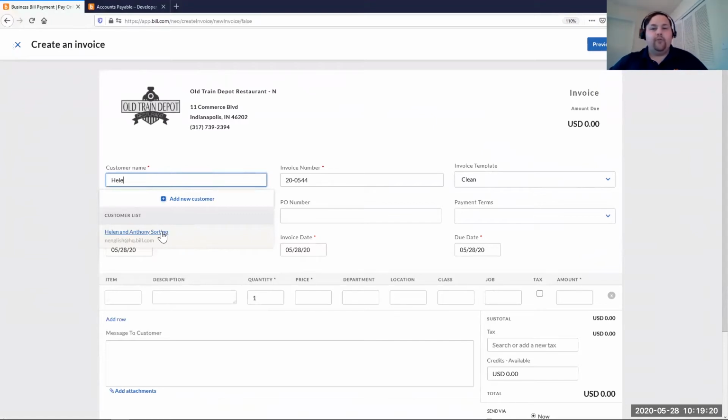Now, just to note, if you are syncing with Bill.com, we do have a two-way sync for customers. So if the customer is not located in the list, maybe it's a brand new customer altogether, you can add that customer without having to stop your workflow. And you'll notice that through a lot of the list items or elements of an invoice, such as the item, department, location, class, and so on and so forth.